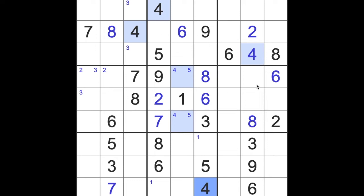4. Okay, this 4 blocks down this column, this 4 here blocks across here, so 4 is available like this. That will block up this column, and 4 will be available there. That's about it. 5 blocks up this column across here, so 5 is available here, and then we'll block right across this row, 5 and 5, like that. And I see something else coming up in a second.